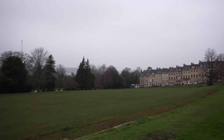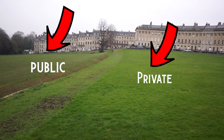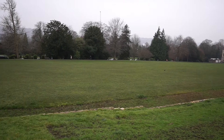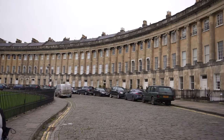So this is the private lot for the Crescent. Wait, so that part is public? Yeah, so this is private, the really green, and that's public. Well, that explains a lot. What if I want to go on the private one? You have to own a place here. No one's gonna know? Nobody's gonna know. They're gonna know. Yeah, they'll know. There's probably a laser here. They'll know because somebody's on there and the residents never go on the grass. So they're like, hey, who's out there? Yeah, I didn't pay £6 million to go on the grass.